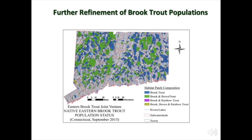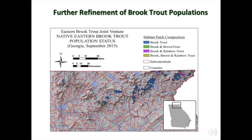It's why it's so great that Jason is able to be here today, because one of the goals for the joint venture now is to repopulate with better data and data from 2015 to present. And that's what you're going to learn a little bit more about today. And here I wanted to show North Georgia, the southern extent of the brook trout range, with South Carolina there.